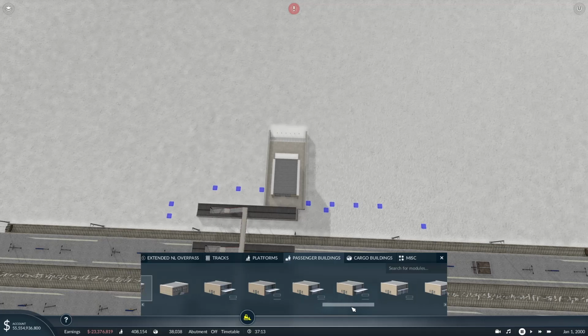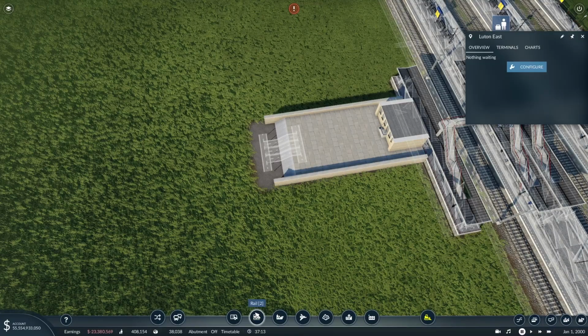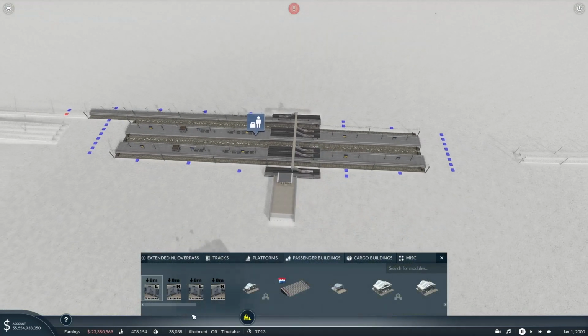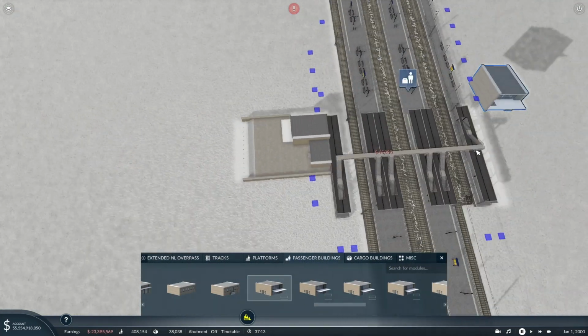although do they all have passenger access? Let's take a look. You do have to exit. Yeah, it doesn't appear to be any passenger connection from there to there, so I'm just going to put one of these ones with that one. Yeah, I think that'll do the job.